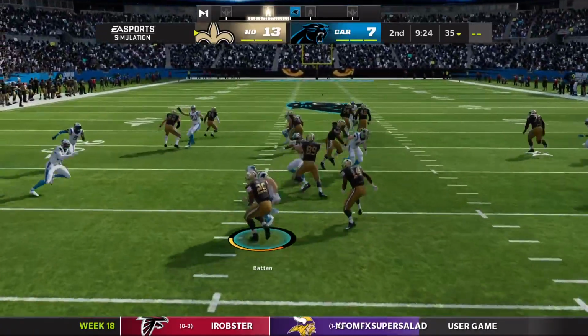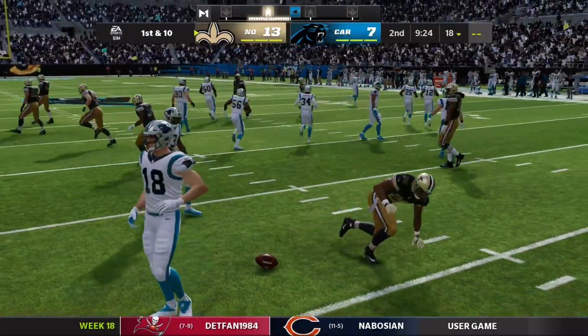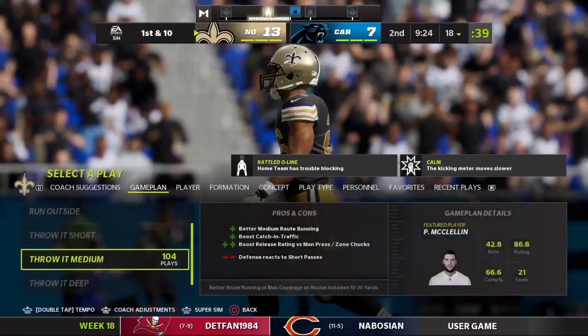From a yard or two deep, here comes a return. And he'll be brought down shy of the 20, so the decision to bring it out of the end zone, not a good one.